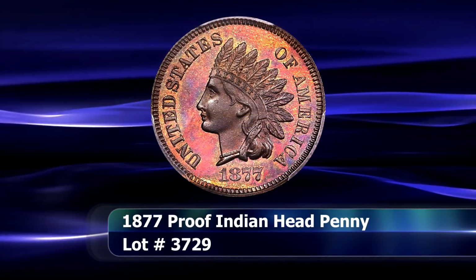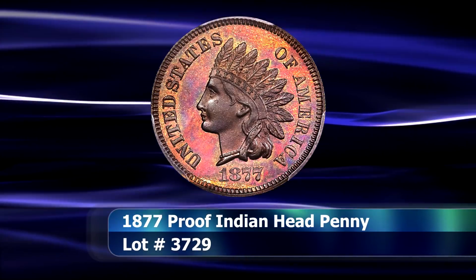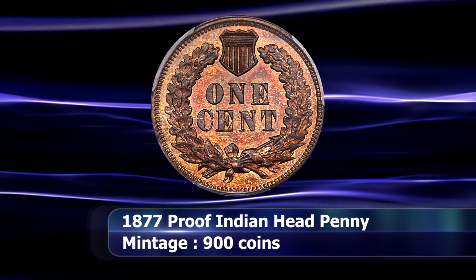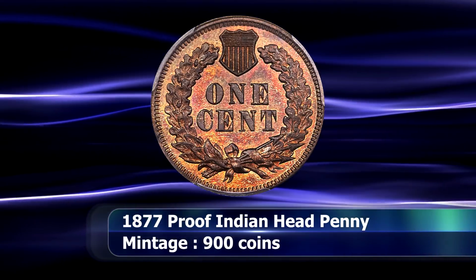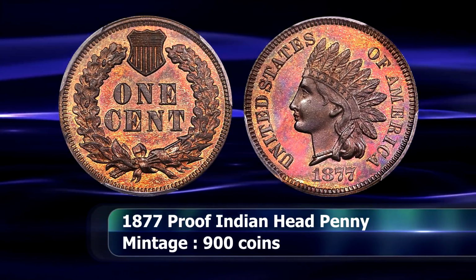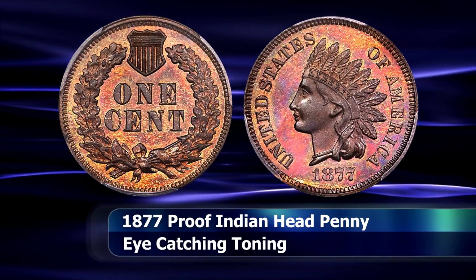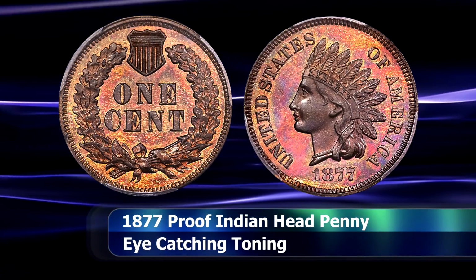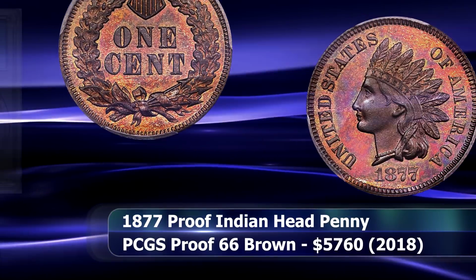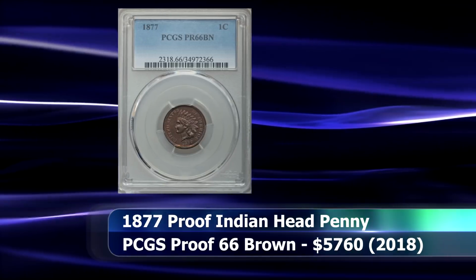As the key date for the Indian head cent series, the 1877 penny will hardly ever want for attention. But add a gem proof coin with attractive toning, and you truly have yourself something special to write home about. The toning spans both sides and is most striking on the obverse, with its blue and violet-brown shades interacting with the original mint orange in the protected areas of the coin. PCGS labeled this coin with a grade of Proof 66 Brown, and the final bid fell on $5,760 for this coin.